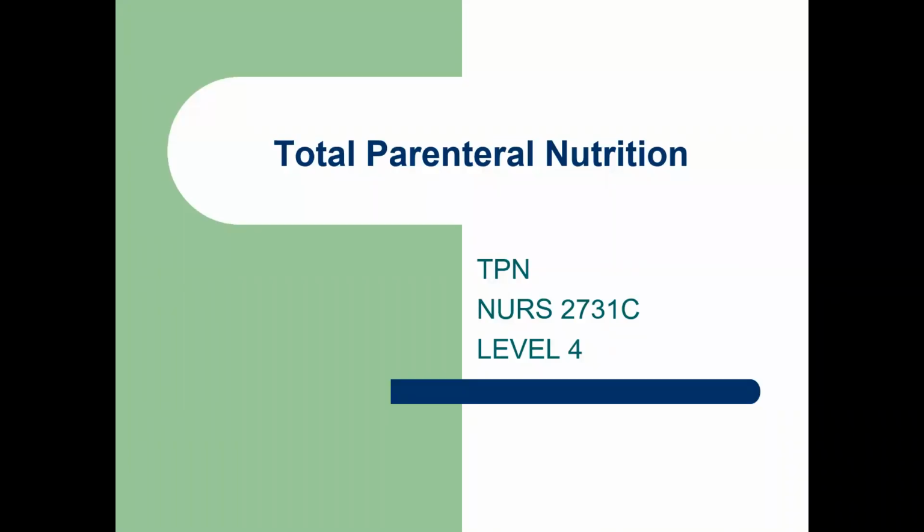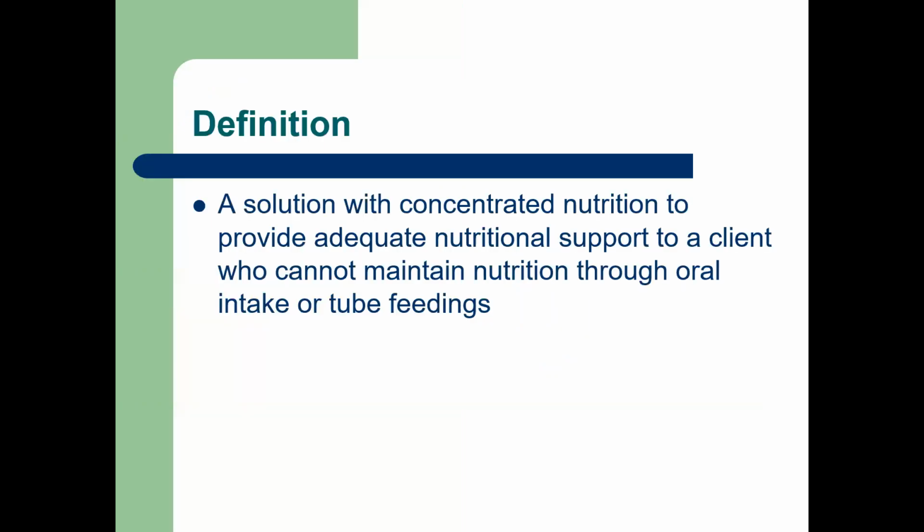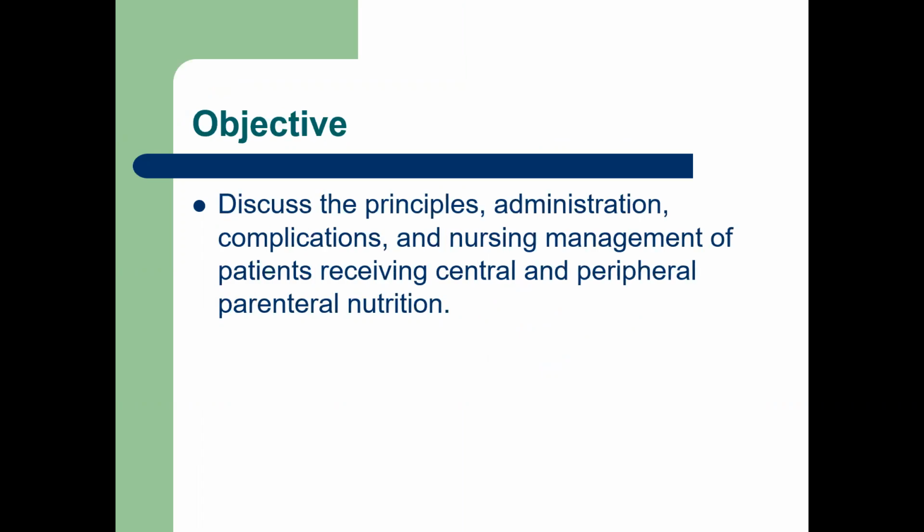We're going to go over the total parenteral nutrition slides. The definition: it's a solution with concentrated nutrition to provide adequate nutritional support to a client who cannot maintain nutrition through oral intake or tube feedings. We're going to discuss the principles, administration, complications, and nursing management of the patients receiving central and peripheral parenteral nutrition.